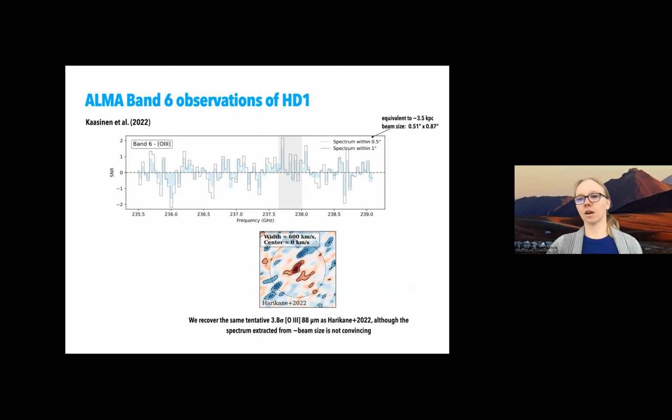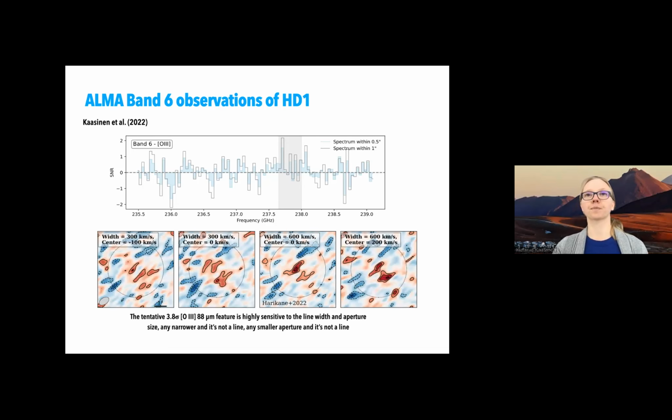So we went back and took a look at the band 6 data that Harakane published as well. Here again is the same data. We extracted the spectrum from 0.5 arcsecond, which is about the beam size. Can't see anything in the spectrum. See maybe a bit more for 1 arcsecond. And here you can see the moment zero map that we made. Again, you recover the same 3.8 sigma feature, but the spectrum's far from convincing.